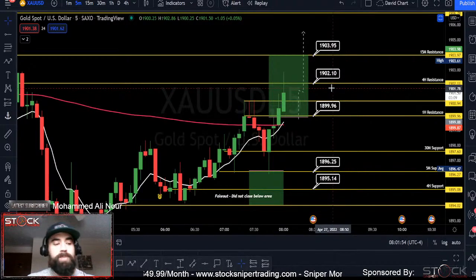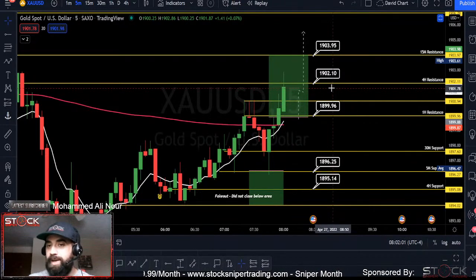I thought that gold might be looking to get to 1906 today. Okay, just from the overall continuation trend. All right. So, but it's holding below right now the 4-hour resistance. We're going to see if we're going to get a nice little push to the upside.